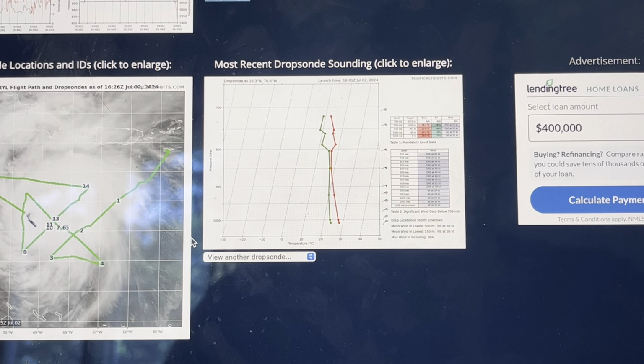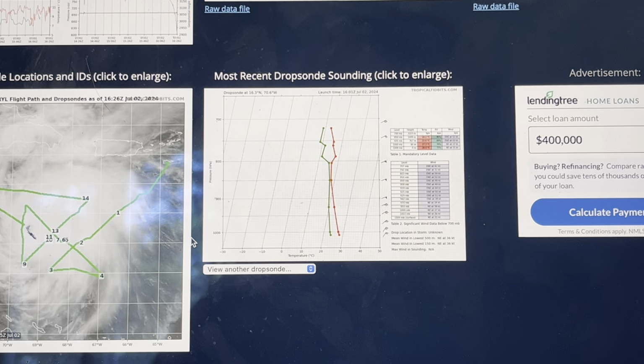By the way, 165 miles per hour and 934 millibars, at least 165 miles per hour, makes Hurricane Beryl officially the strongest hurricane ever recorded this early in the season, beating out Emily, which peaked at 160 miles per hour, and the third most intense Atlantic hurricane this early. The other two being Hurricane Emily and Hurricane Dennis of 2005.